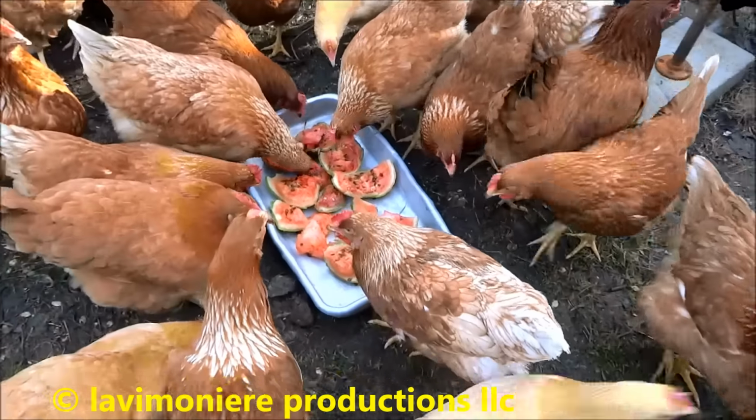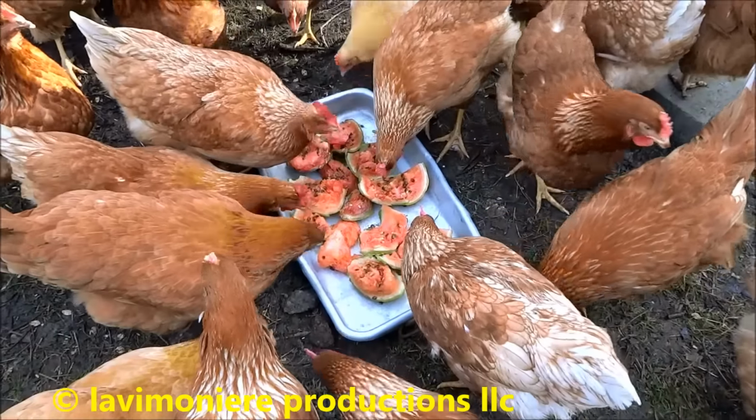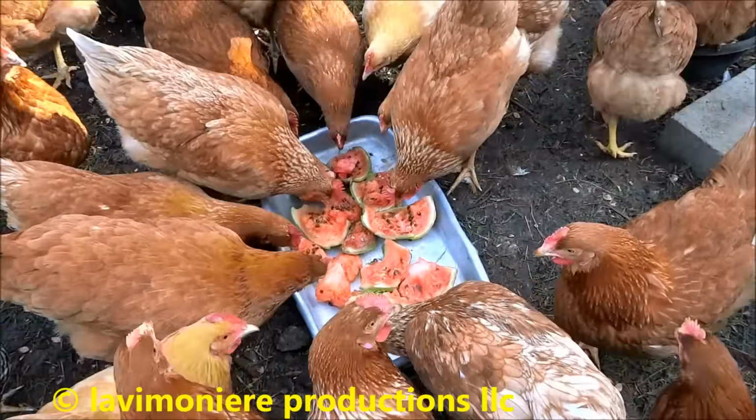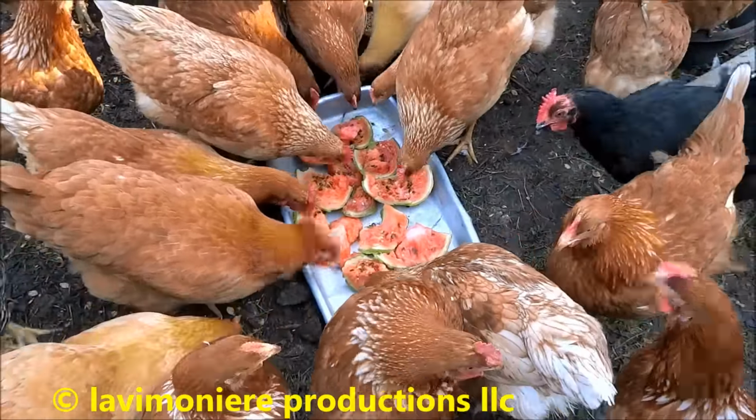Feeding these guys some pieces of watermelon that were in the garden that were starting to go rotten, so the chickens are loving the watermelon pieces.